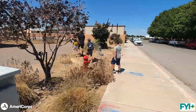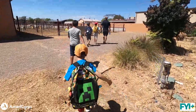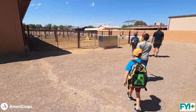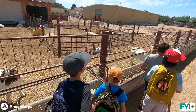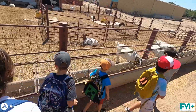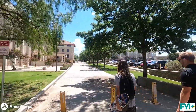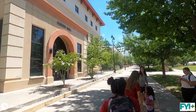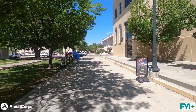On our way there, we ended up making two pit stops. The first being seeing the animals at the barn on campus. Our second stop was at the biology department, where we got to look at some fossils and also at an aquarium.